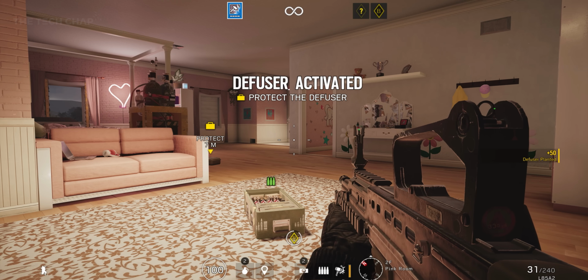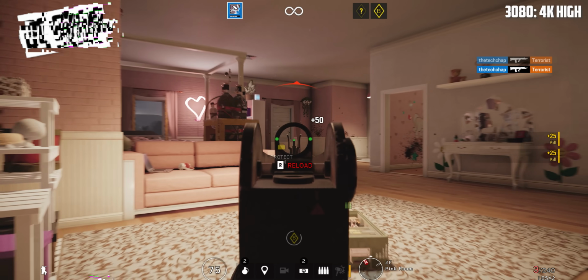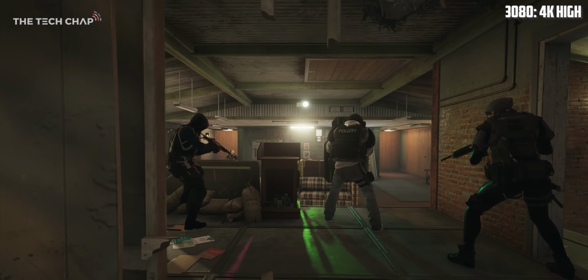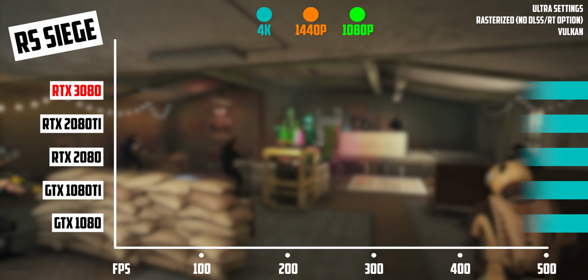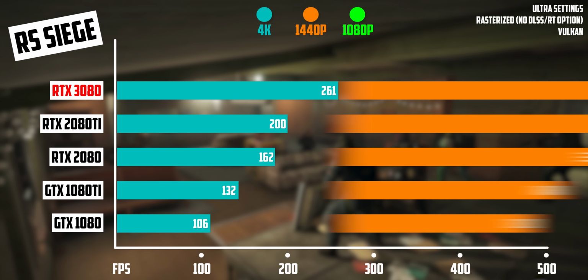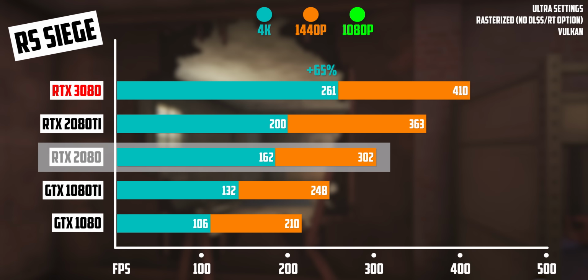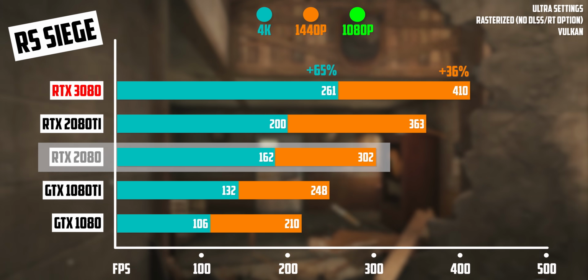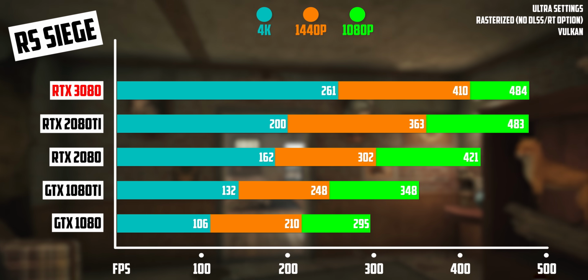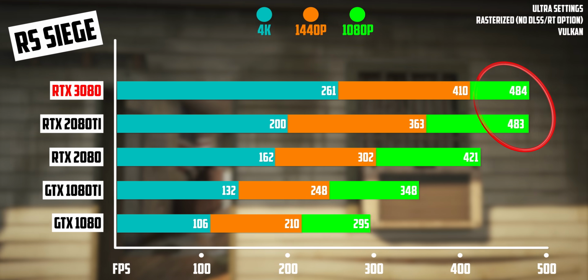Okay, next up, Rainbow Six Siege, and this is kind of at the opposite end of the spectrum to Flight Sim because Siege runs really well on pretty much all modern GPUs. So the 3080 is total overkill here, and the numbers are just insane. It is a whopping 65% faster at 4K versus the 2080 and 36% faster at 1440p. Although at 1080p, we can see that both the 2080 Ti and the 3080 are being bottlenecked by the CPU.